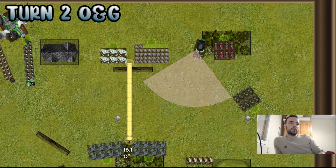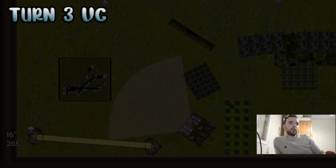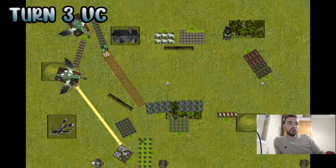But first of all, as I said, I advanced with my backlash out of the line of sight, and in his second he made me wound with the shooting phase. Okay, as I said, I charged with my wolves and I made him 2 wounds. He made me two wounds. Okay, but I won by the charge, and he ran and I caught him.